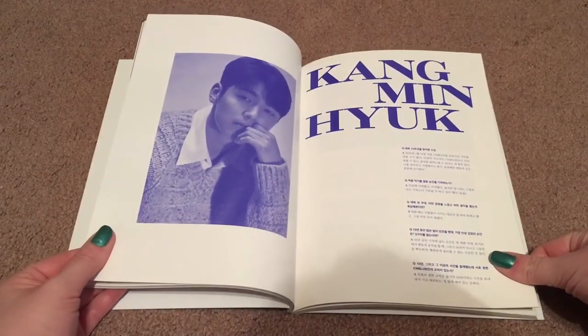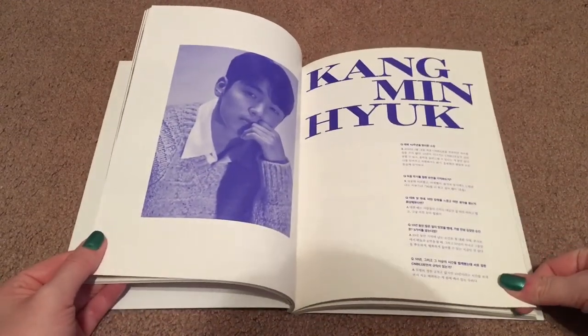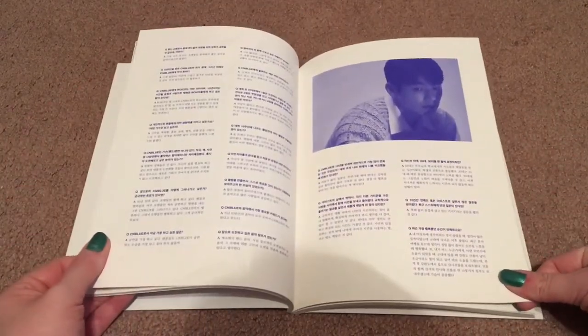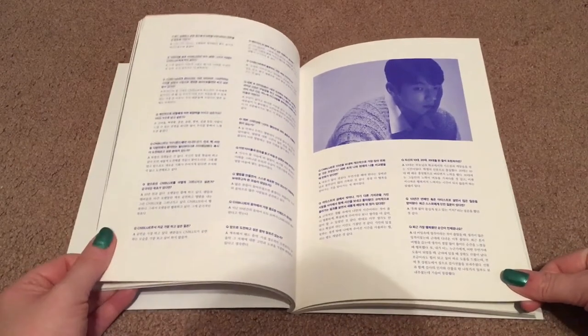And then we have Kang Minhyuk, our drummer. And Minhyuk is my bias in the group. He and Yonghwa were in a drama back in the day called Heartstrings. Yonghwa was the main character, Minhyuk was one of the side characters, but I really enjoyed his character in that drama.